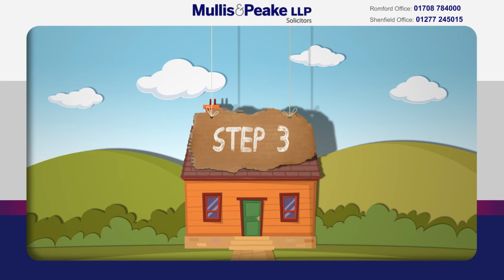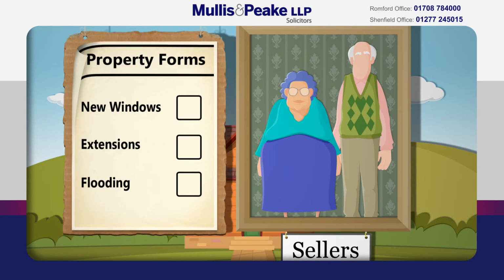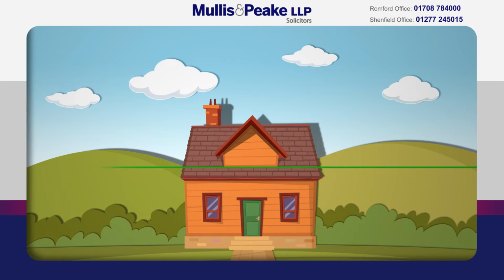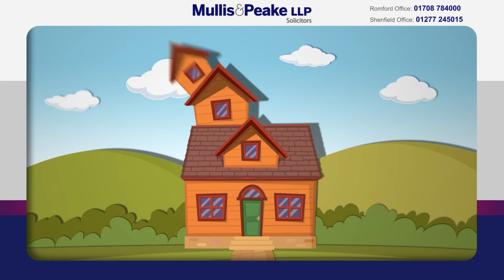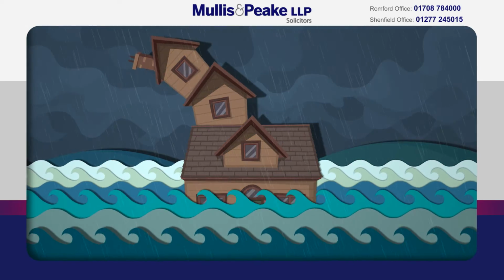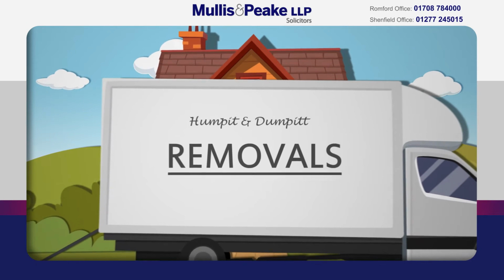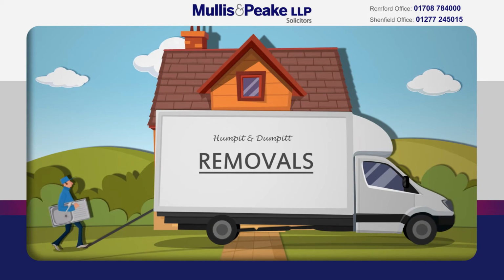Step 3. If you're selling, you'll get some property forms to fill in, giving information about the property, such as if you've had new windows, an extension, or flood problems. You'll also fill in a form confirming what items you'll leave at the property.